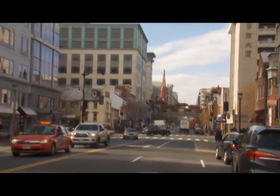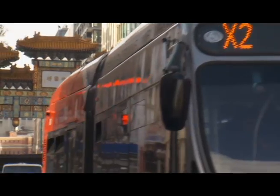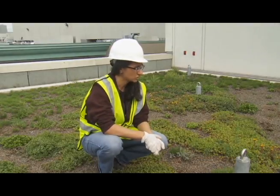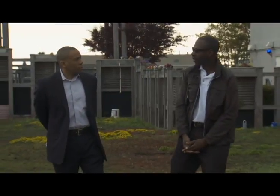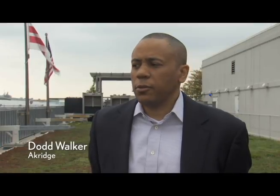You are in Northwest DC on 7th Street, which is a project in Chinatown. It's got an extensive green roof that's about 4 inches deep, and it's one of the older ones in the city. It looks like this roof has come off pretty nicely. All the areas have been covered. This was the first building that we built originally with the green roof, and I was involved as the development project manager on this one.